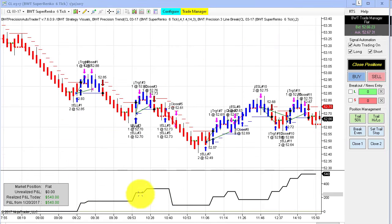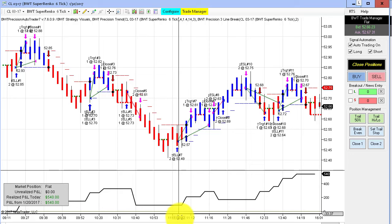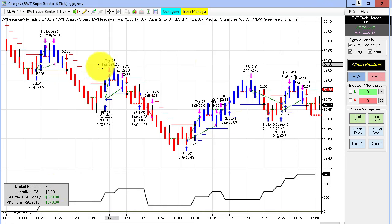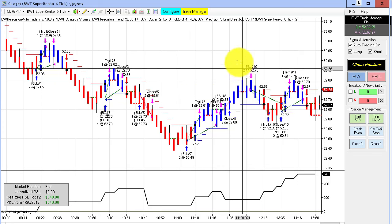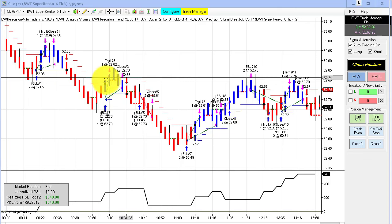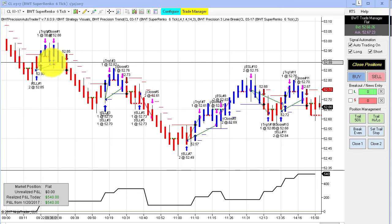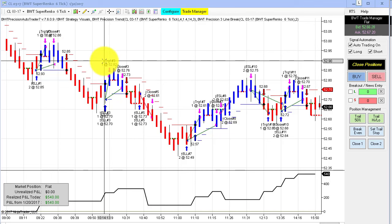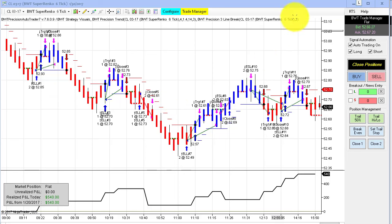Okay, next up is the crude oil on the Super Renko 6-tick. You can see we have a number of trades here, and we did 540 for the day on 2 contracts. Had a lot of volatility in the crude. You can see here a lot of swings. So several charts were kind of all over the place in the crude today. This particular chart of the crude on the 6-tick is using the line break algorithm, and this seems to be outperforming the regular 6-tick, not using the line break algorithm, which I will show you next.